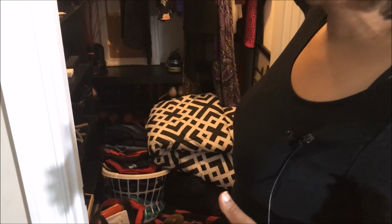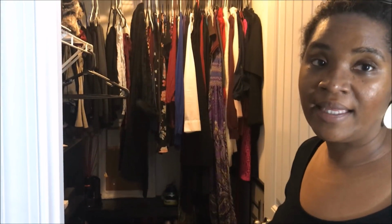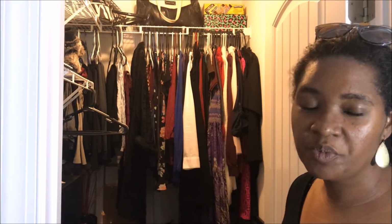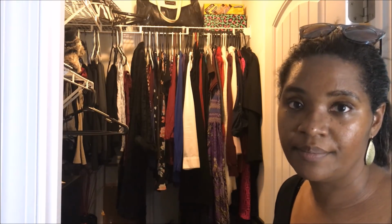But I'm only doing shoes and this rack back here as far as things that I'm going to get rid of. So come along with me and we'll talk a little bit through the process, but for the most part I'm just going to start pulling items.